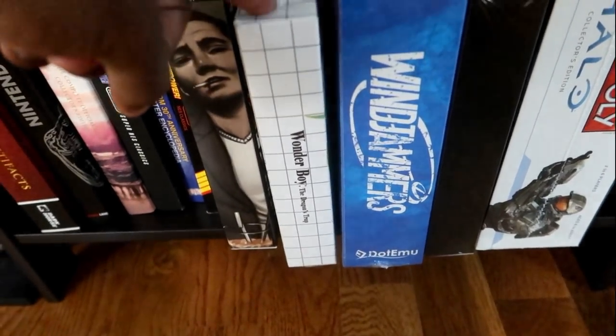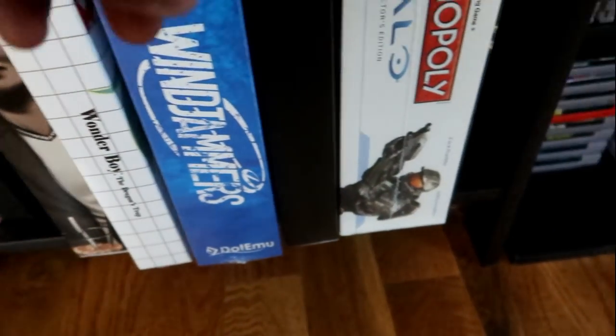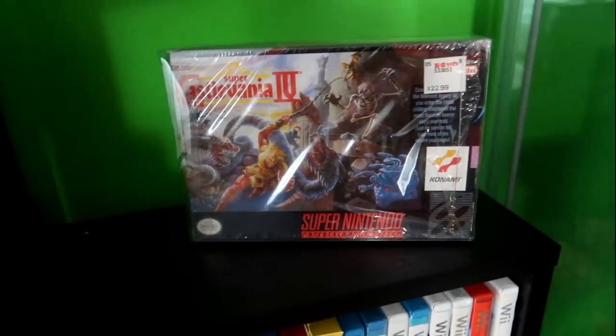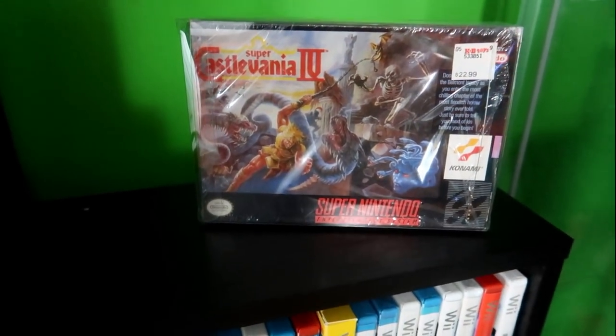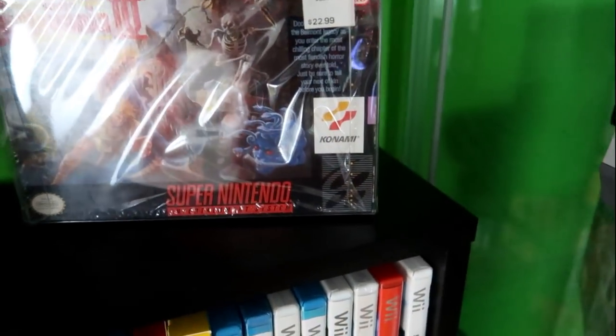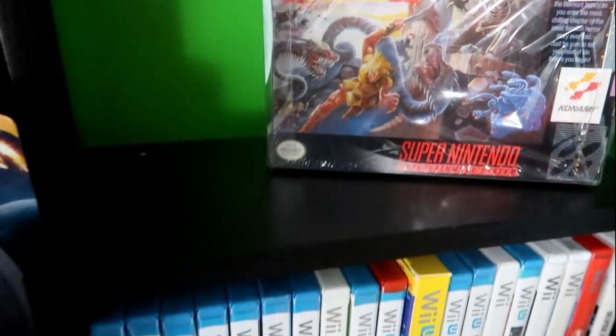That's Wonder Boy for the Vita, I believe. Halo Monopoly, a PC game. That's Lawbreakers, which is a horrible game. We'll move on from that. Super Castlevania 4 for the Super Nintendo. Keep that sealed and protected. It still has the original price on it for $22.99.